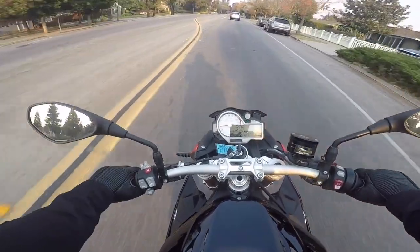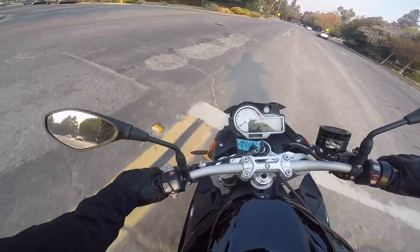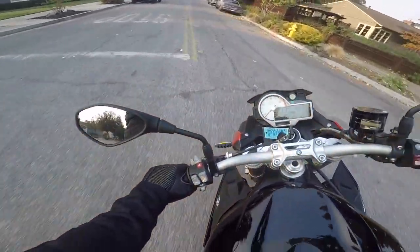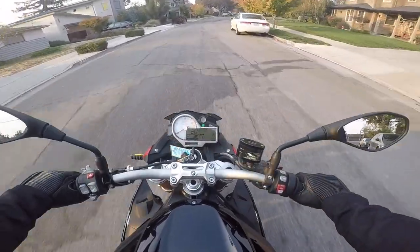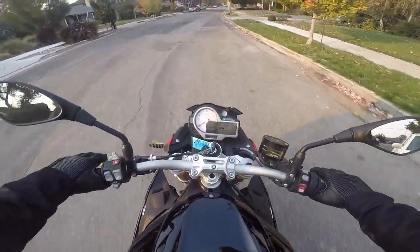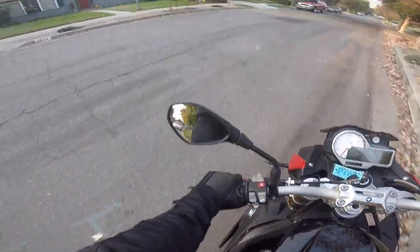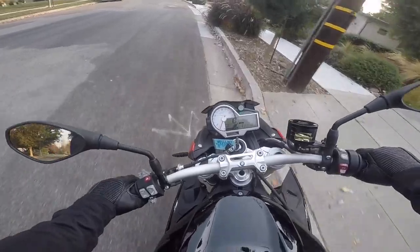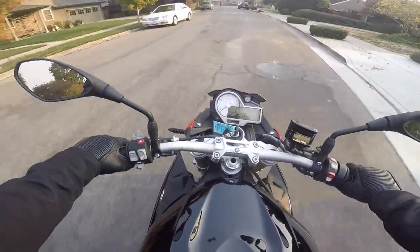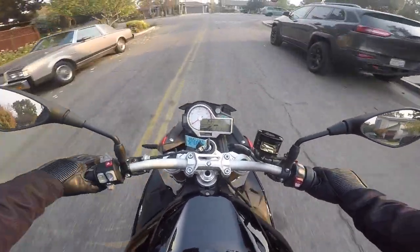You know what, we're going to turn around because I don't want to get too mixed up about where I am or where I'm going. So we're going to take it down this street, make a little U-turn, and get an idea of the slow speed maneuverability of this bike. Gonna test my skills here. Nobody coming. Yeah, that's nice. Nice and well balanced. I got a little bit nervous there just because this isn't my bike. But yeah, that's really nice.